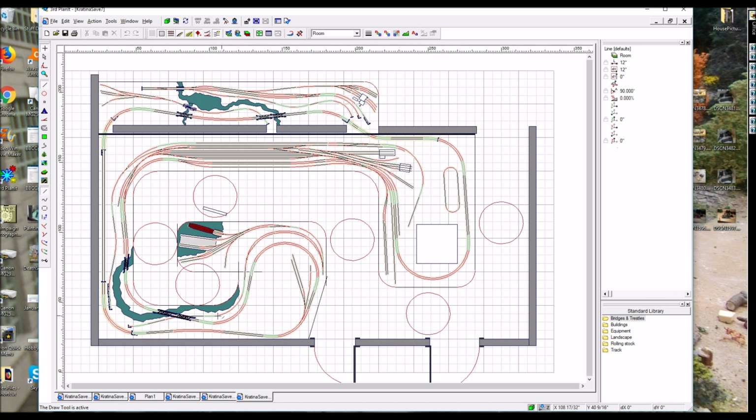Now I've started to lay out the fall scene down here. I drew a river running through it, crossed twice by the double track, while the single track remains hugging the rear bank for maximum interest.